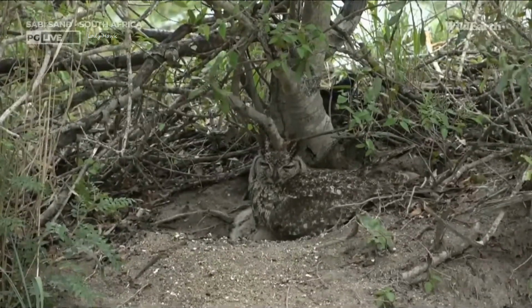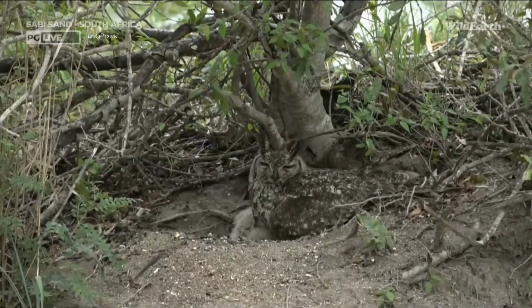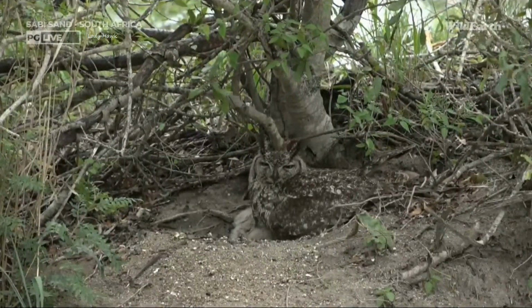Ooh. Okay, I'm also getting hot. No wonder they're not under her. Don't blame you guys. Exciting times with these owls. It started raining in the time that we've been here. Not that she seems too worried about it.